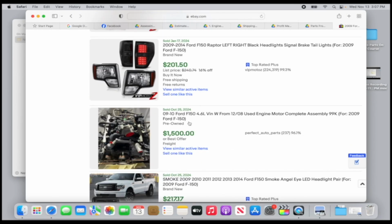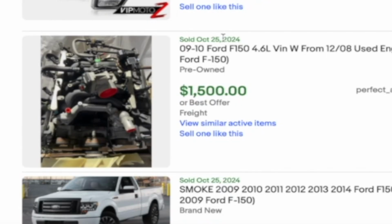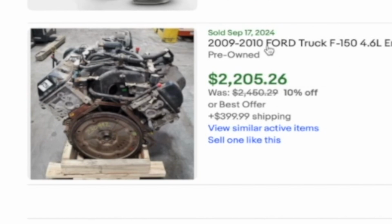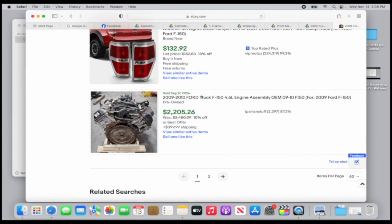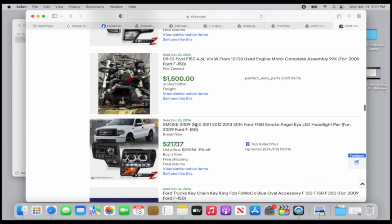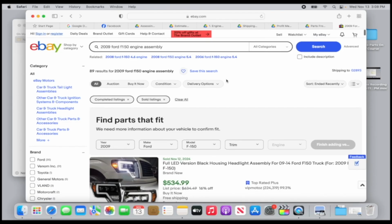Engine motor complete assembly, here's one for $1,500 that sold on October 25th. It's now November 13th. Here we go, here's another one for $2,000, sold on September 17th. So this is selling once a month. And you can tell it's selling once a month by the dates in green, which mean the sold date, and it's in consecutive months. You could get the average.